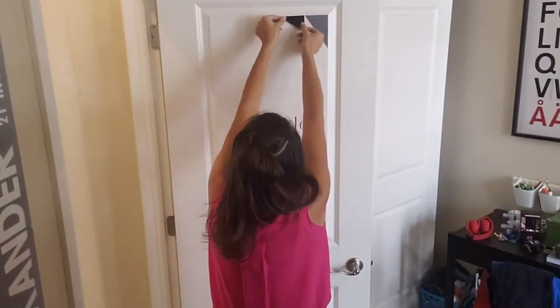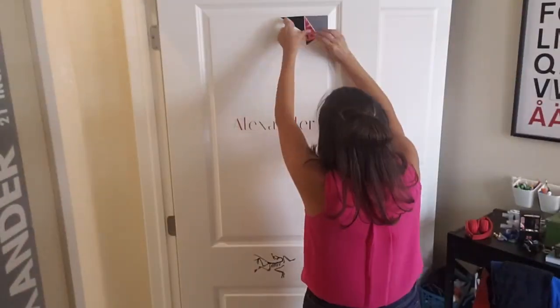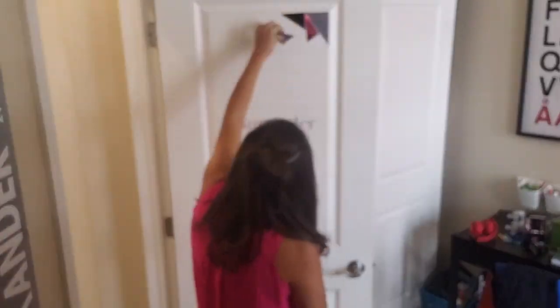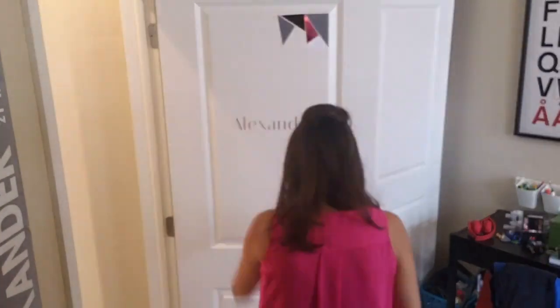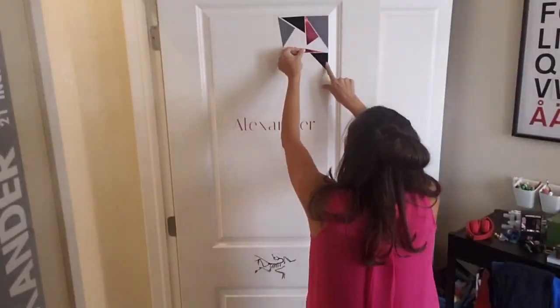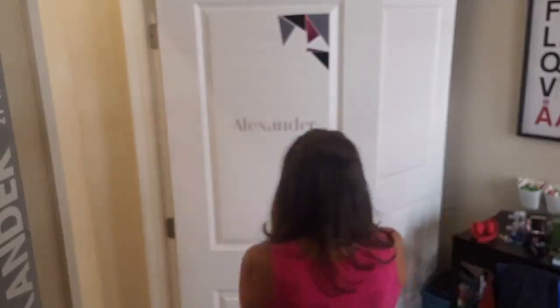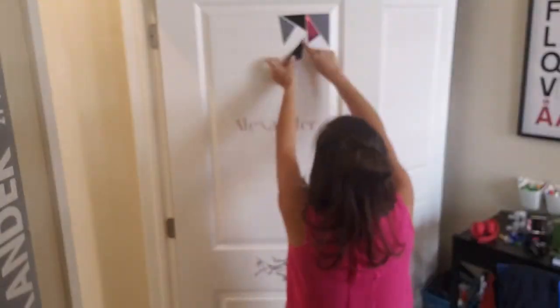And then I just continued adding to this top corner, and the same thing, I wanted it to be really condensed in this top right corner and then gradiate out as I go down. And I had already used all the pre-cut ones, so right now I am just cutting as I go. I thought either way worked fine.